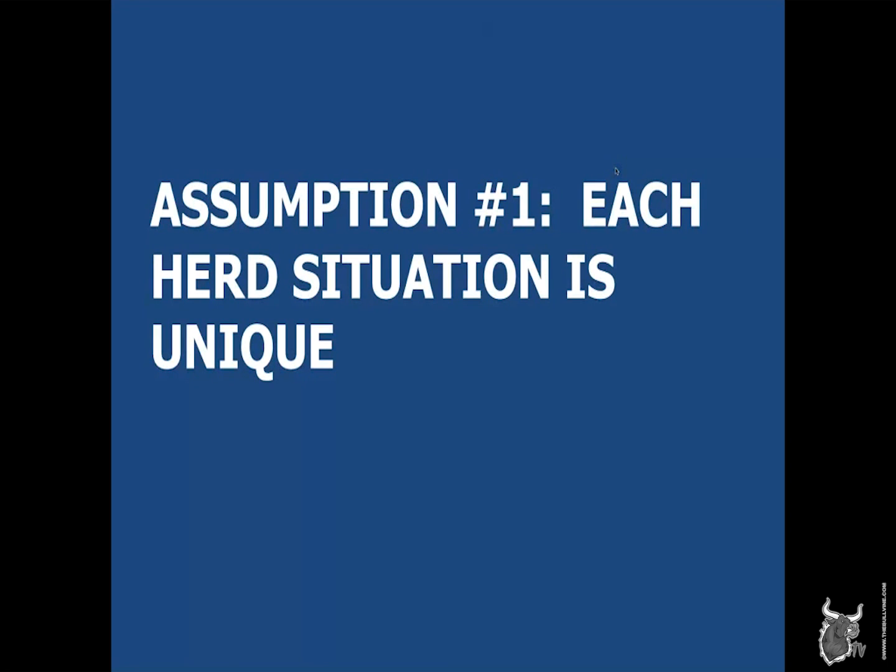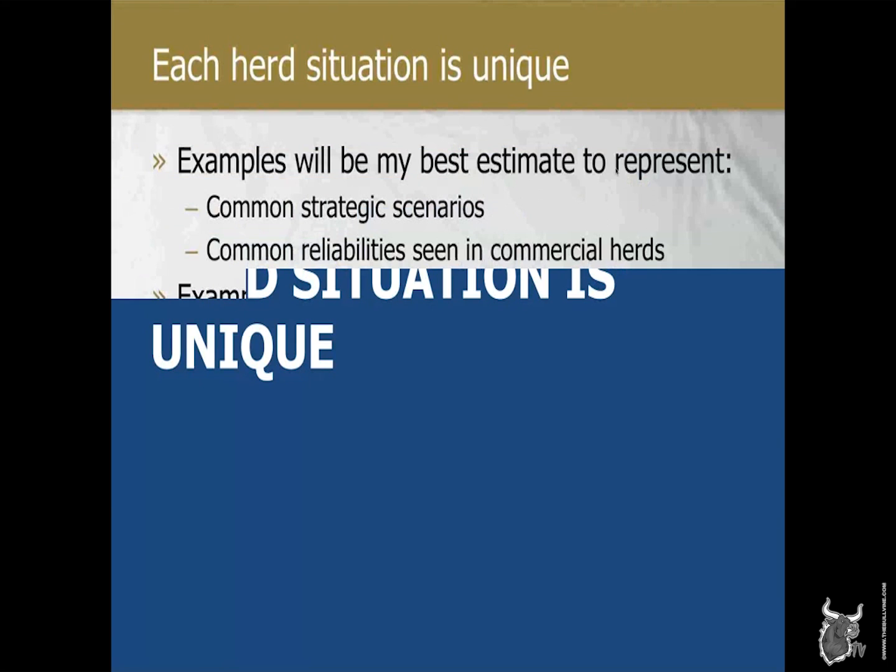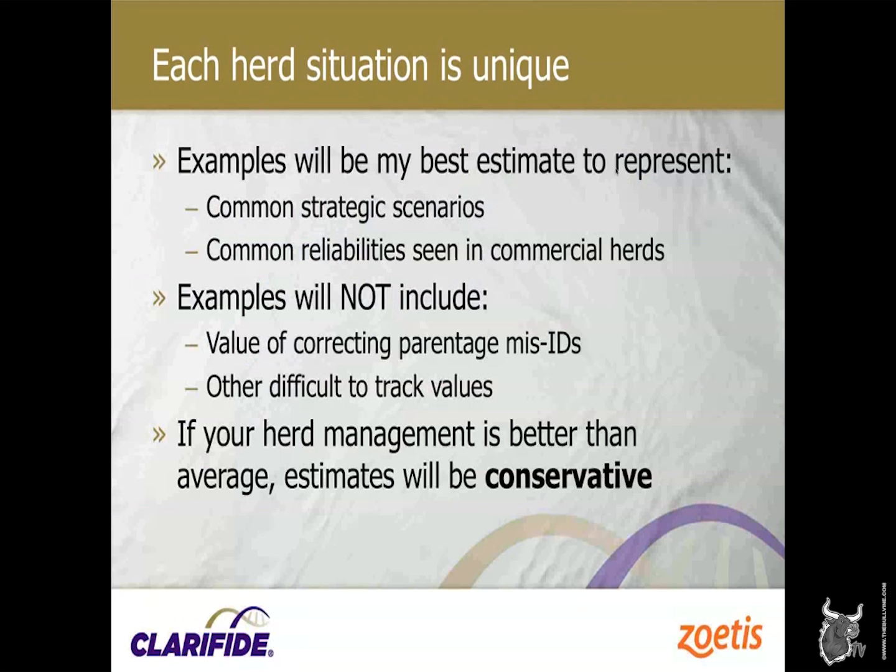So if we go to our first assumption, I want to first state a few of these assumptions that I'm going to use throughout the presentation. One is that each herd situation is unique. So I can't possibly cover all the possible situations that I might encounter today. But what I will do is share with you our best estimates based on financial and genetic progress models, based on common reliabilities on animals that I've seen before and after genomic testing, and all using commonly used strategies on the dairies.